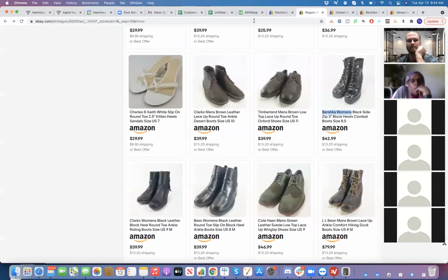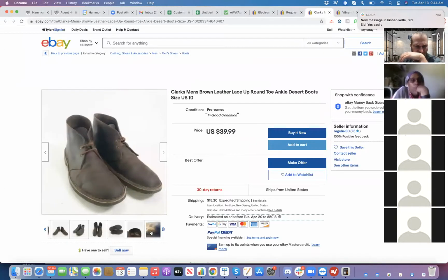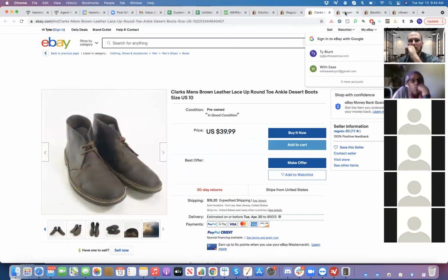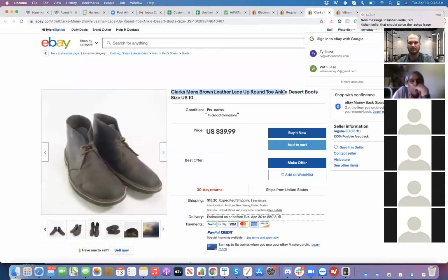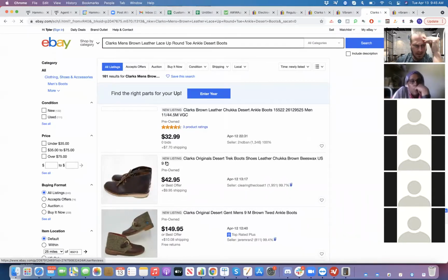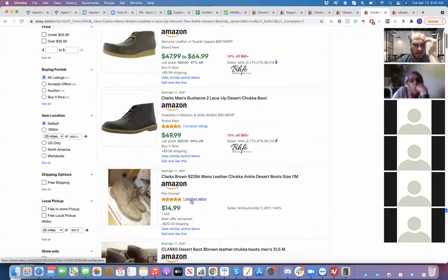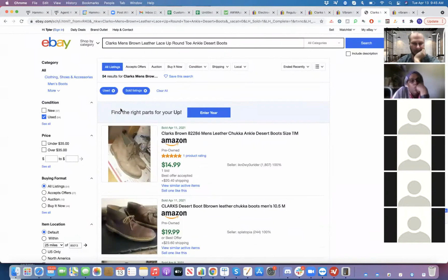Let's go through this one more. This one should move. Brown leather lace up, Clarks original desert boots. The titling is good. I like the title. Price, let's just check the sold listings. New, used. Shipping still on this one, in my opinion. Let's get used. Decent sell through on these. These ones should be moving pretty quick.